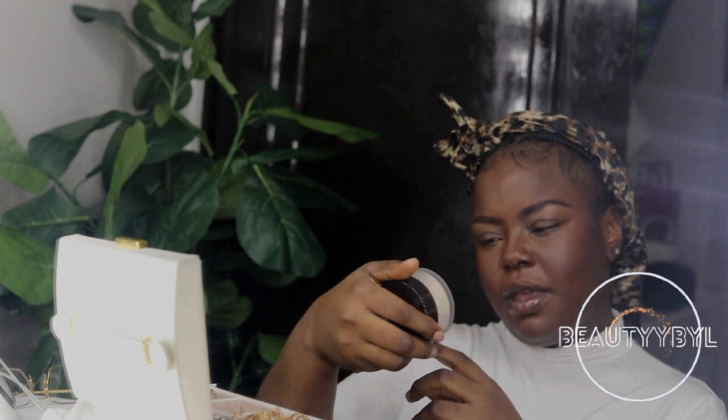When I first used this one, at first it was looking like I needed it to look, but in the end, I don't know what happened. It just started looking like a highlighter. And it kind of messed up my makeup sometimes. So we're actually going to use this translucent powder. This is literally the white one, a light banana type shade.